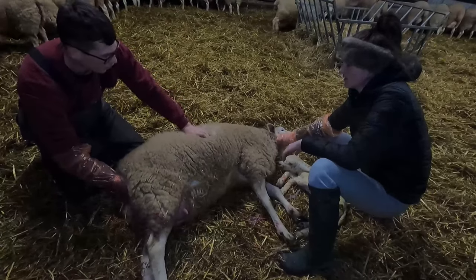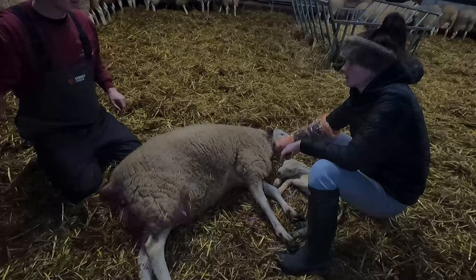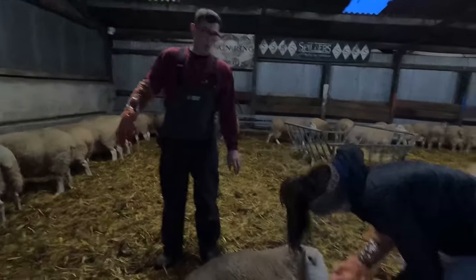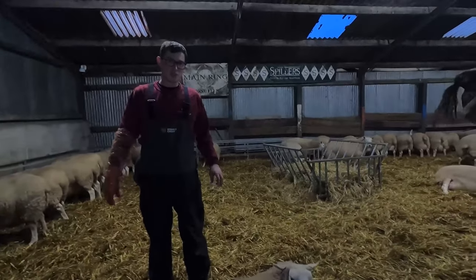She's quite far off that upper one, so we'll leave her and come back to her in a minute. So if we leave her to lick that lamb, she's quite far off lambing that other one, so we'll give her a few minutes, and if she needs assistance, we'll help her then.